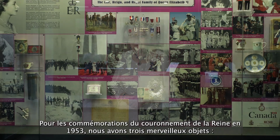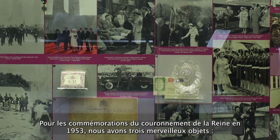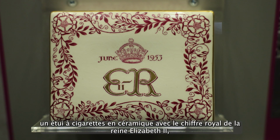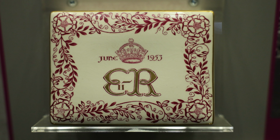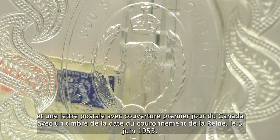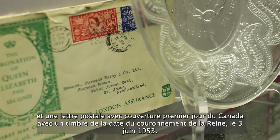For commemoratives of the Queen's coronation in 1953, we have three wonderful objects: a ceramic cigarette case with the Queen Elizabeth II royal cipher, a glass plate with the Queen's face, and a Canadian first day coverage postal letter with a stamp from the date of the Queen's coronation, June the 3rd, 1953.